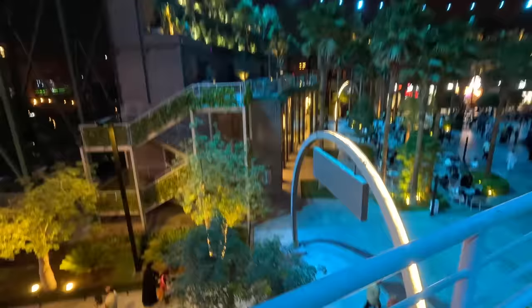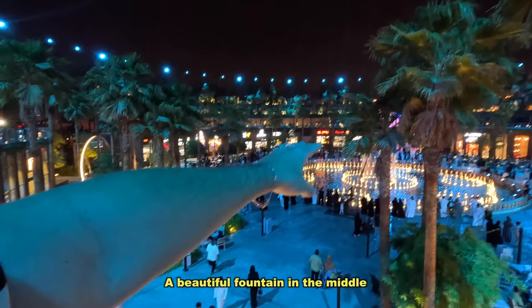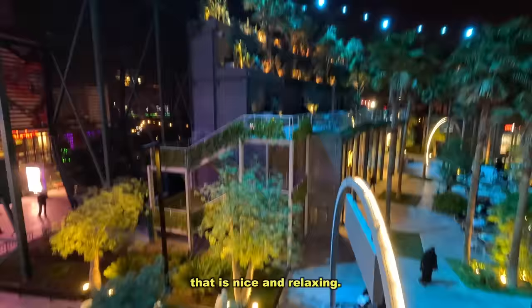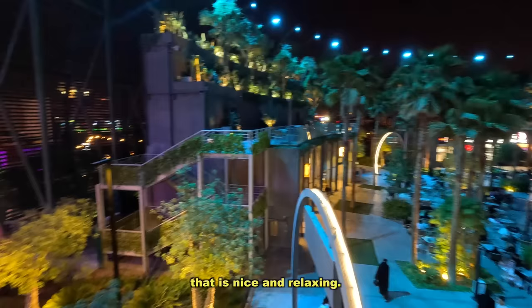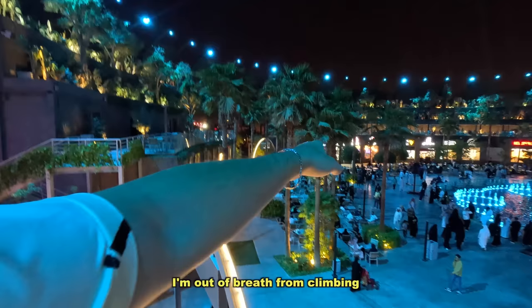We're up here at the top in this big, I guess you could call it a circle, where you have all of these areas to eat surrounding it. A beautiful fountain in the middle. Kind of reminds me of some of the fountains I've seen in Vegas and Dubai, with multiple lights, fountain shows, and a vibey little soundtrack in the background. So I'd say that is nice and relaxing. So around here, it looks like there's steps to chill up here. And then down here, I'm out of breath from climbing up those stairs.